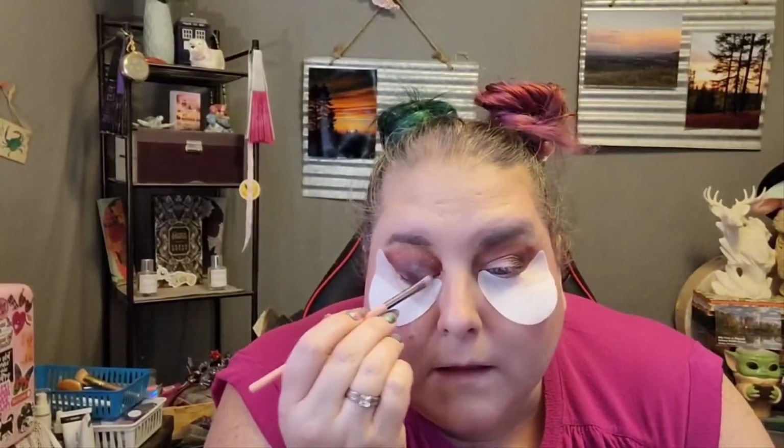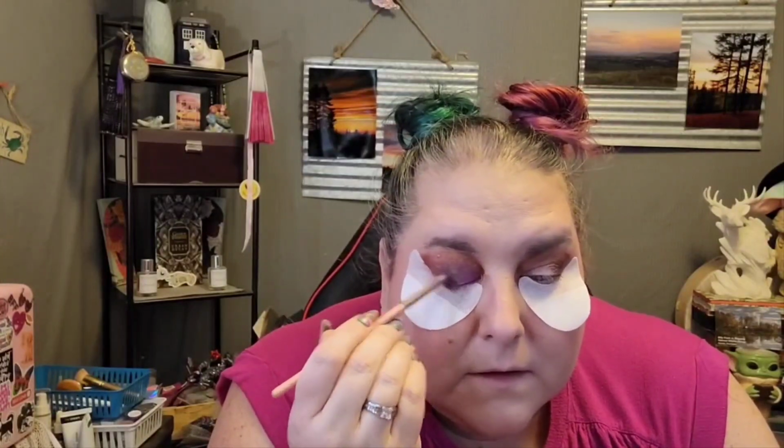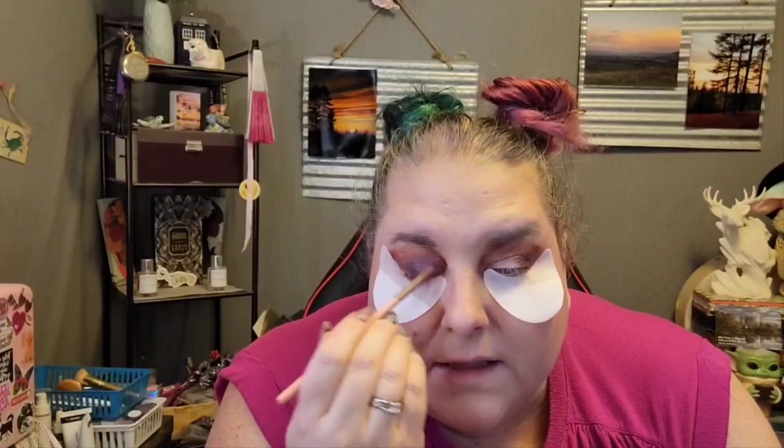Okay, so we got that one down. Now I'm going to go in with that lavender color, and I think I'm going to spray it first. So I need some setting spray. Okay, and we're going to go in with that mashup, which is that lavender, and go in the inner third. Yeah, it's subtle, but it's pretty. I like it. See, I hope you guys can see that. It's subtle and pretty. That's so pretty.